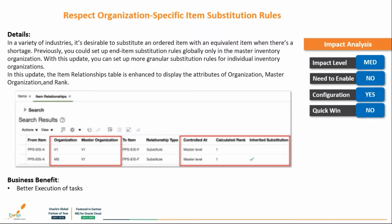And this increases the scope of the item substitution. With this update, we'll be able to create more substitution rules, and this will basically help in better planning and management of the inventory stock level. And the business benefit here, which we have mentioned, is better execution of tasks. In cases wherein we want to substitute the goods for one another, we can use these substitution rules and create the sales order for this.